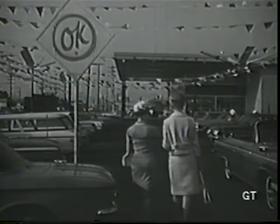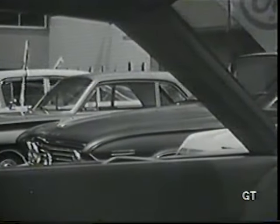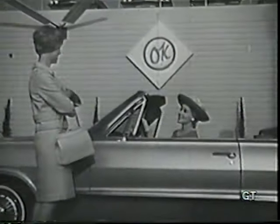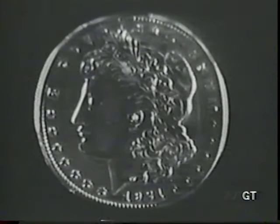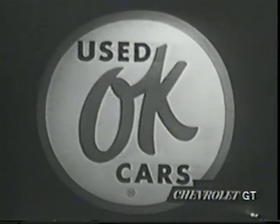Whether it's shopping for hats or shopping for a used car at a Chevrolet dealer's used car lot, a woman likes to take her time and look around. And with the large selection available at her Chevrolet dealers, she can browse until she finds the right model, the right color, and even the right kind of rear-view mirror. So look over the big selection of used cars at the big OK sign. If you want your money to talk big, look for this sign. The OK used car sign at your Chevrolet dealers.